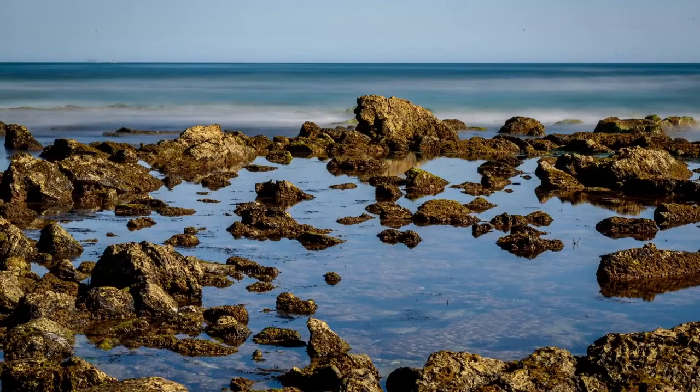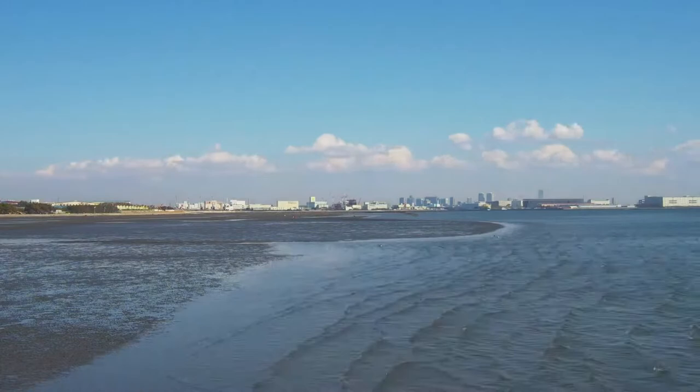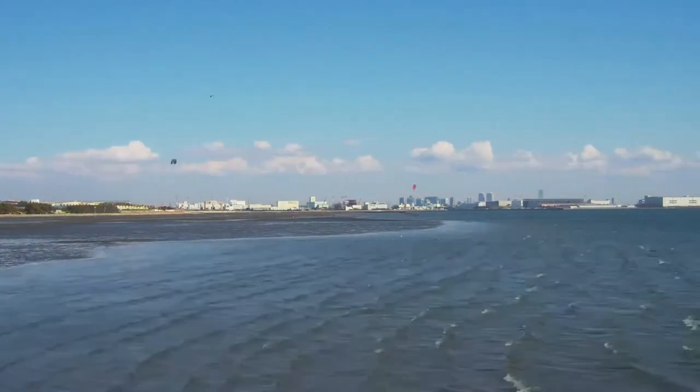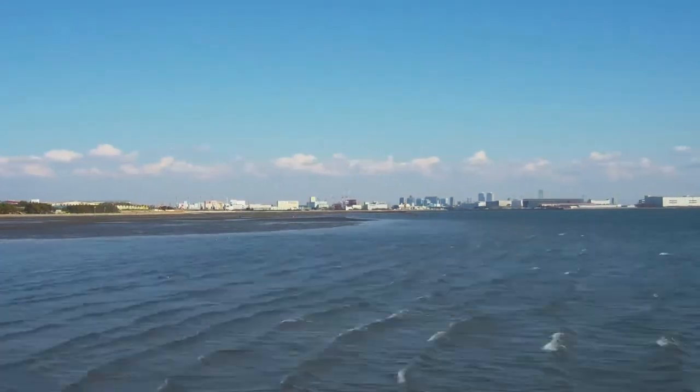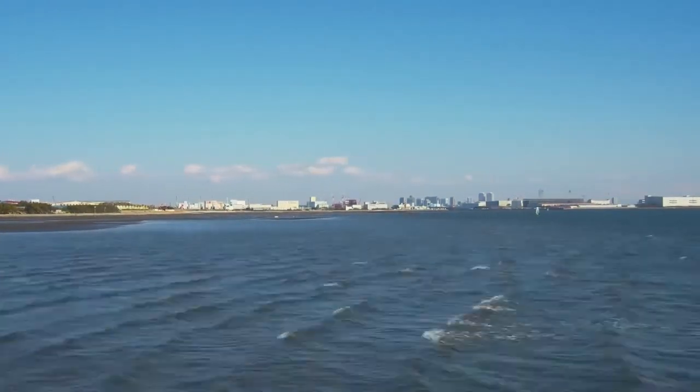These rocks help form pools. The water, the ocean rises and falls throughout the day, and that's called the tide. When the ocean rises, all these pools are filled with seawater. And when it falls, then these pools are left to be uncovered and for the animals to continue exploring. Now, we did learn that there's so many waves crashing onto these rocks.